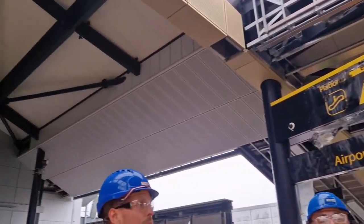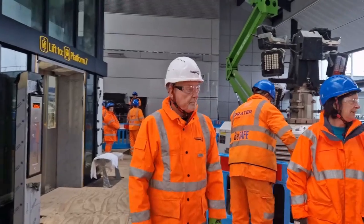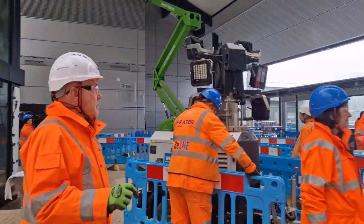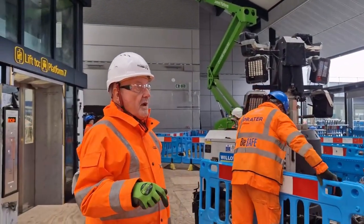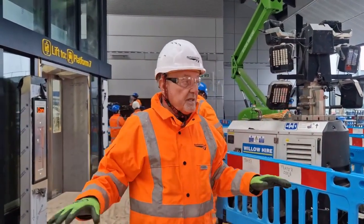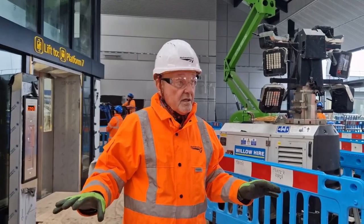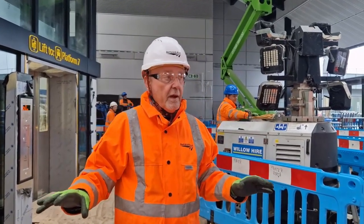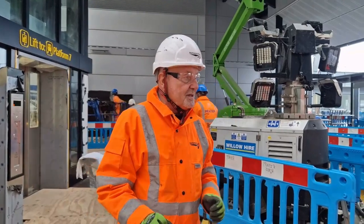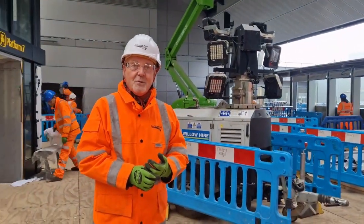Yeah, this is the new airport entrance concourse. This is already different from what I came. So where we're standing now, in the middle of the new concourse, overall space here around about 1,700 square metres. Okay, about the size of 8 tennis courts, I think, is one of the statistics that's been quoted.